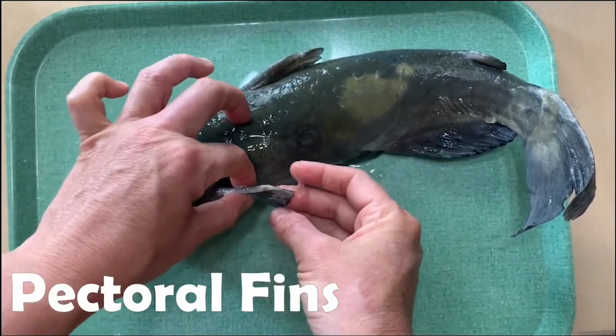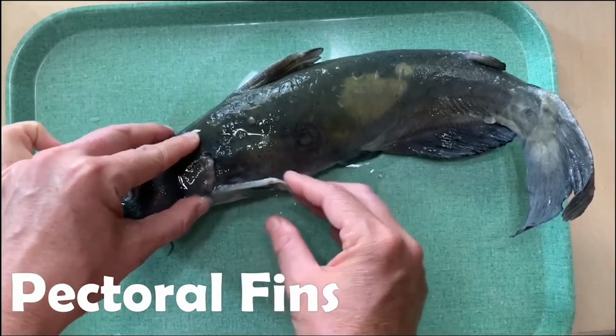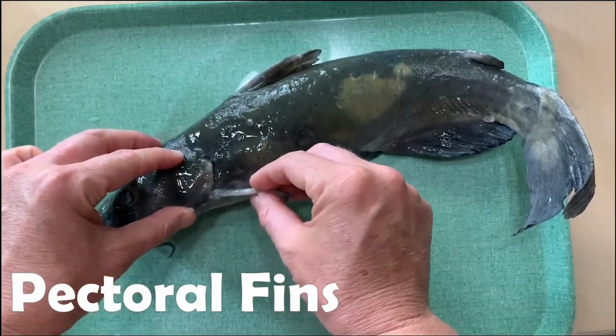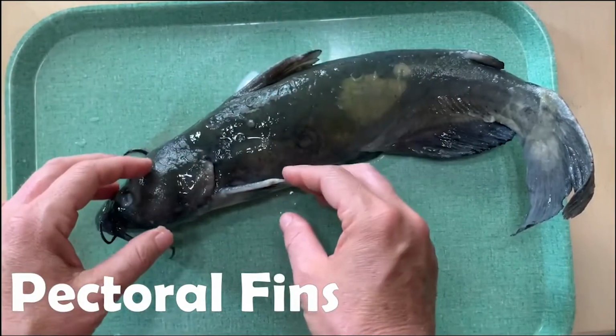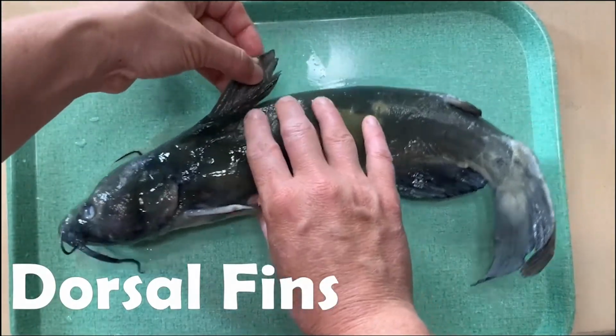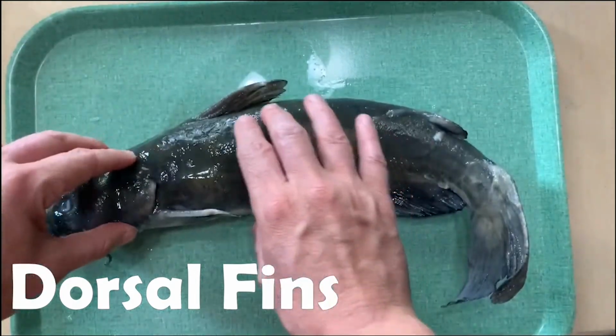fins. If you think about the human body, there are the pectoral muscles in your chest. So these are their pectoral fins, and those fins help with steering. It helps them navigate in the water. Then they've got their dorsal fin, and this one actually has two dorsal fins that help them go straight in the water.